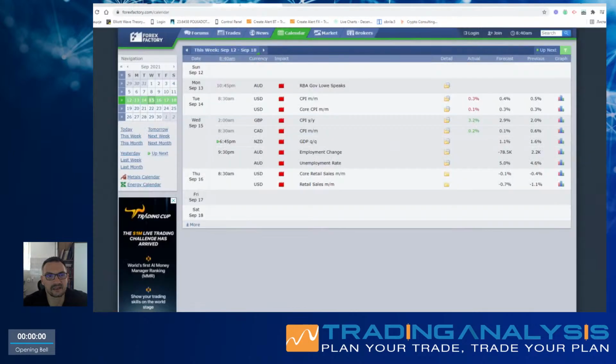We had some of the CPI data yesterday, month to month, and we came a little below. Core CPI was at 0.1, forecasted was 0.3, and CPI came in at 0.3, forecasted 0.4. As you can see, today we had some CPI data, year on year and month on month, in the UK and in Canada. They came in a little higher. In Great Britain, the UK was forecasted at 2.9 and came in at 3.2, and 0.2 in Canada, which is month on month, not a significant increase.